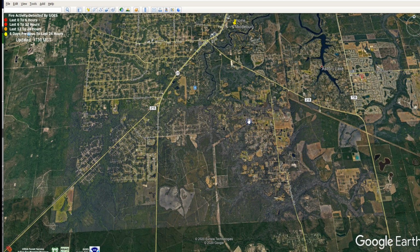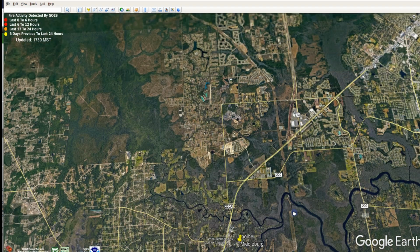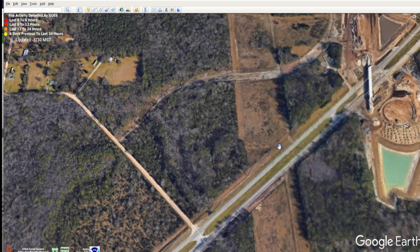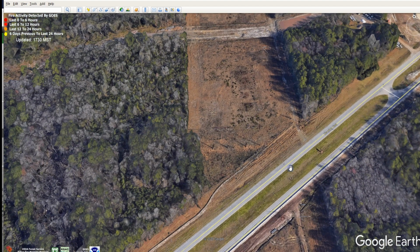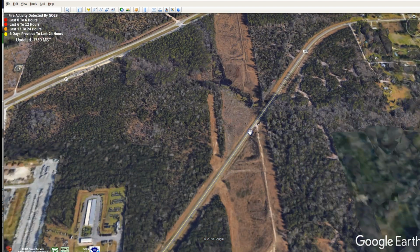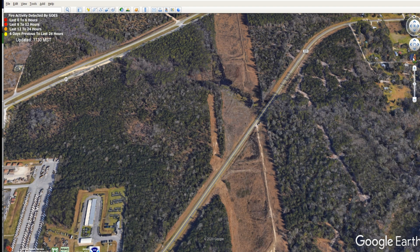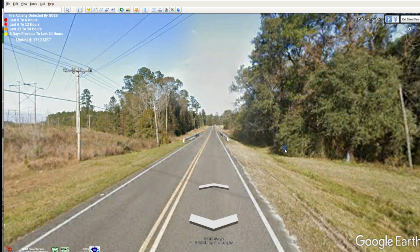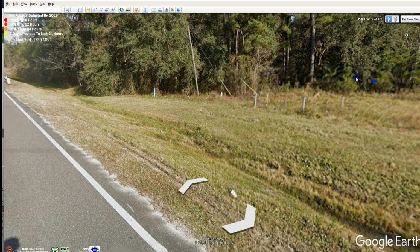It actually goes on down through here. It goes on up through here. Okay. That's a little too far away. Okay. Here it is right here. We'll go down to this little area right here so you can see what I'm talking about. All right. This is it.